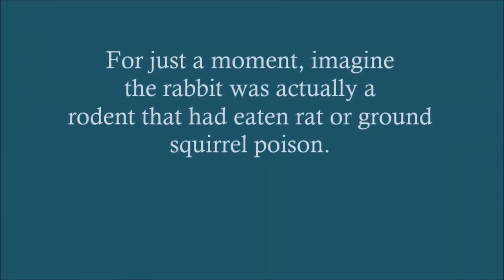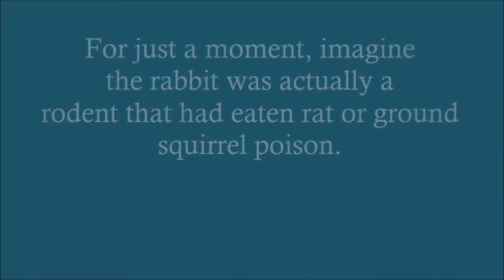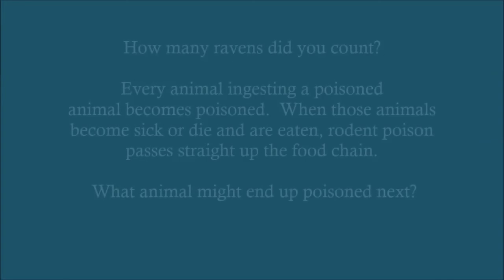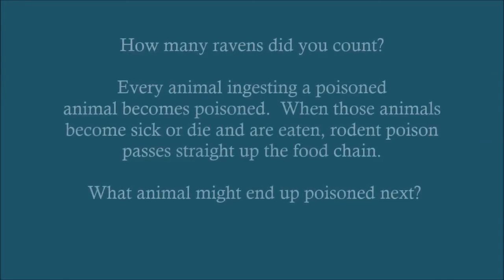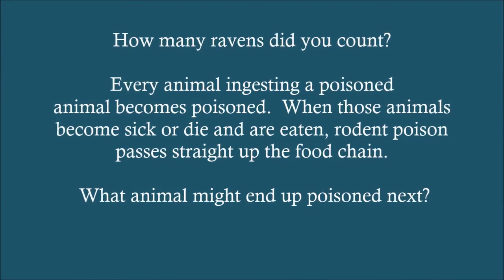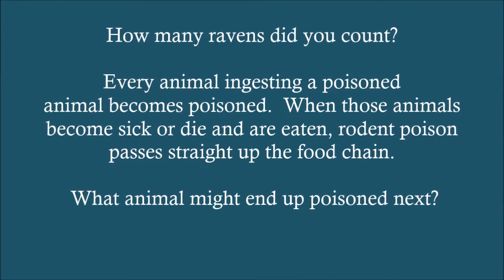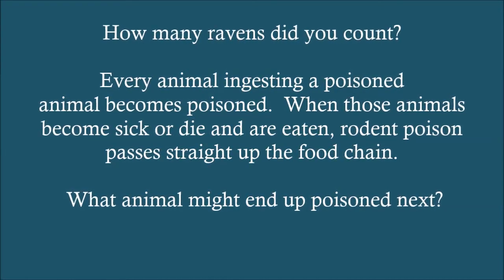For just a moment, imagine the rabbit was actually a rodent that had eaten rat or ground squirrel poison. How many ravens did you count? Every animal ingesting a poisoned animal becomes poisoned. When those animals become sick or die and are eaten, rodent poison passes straight up the food chain. What animal might end up poisoned next?